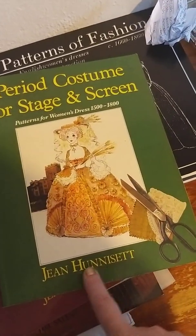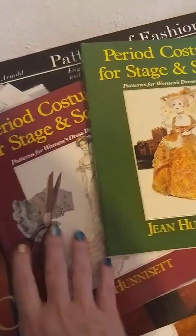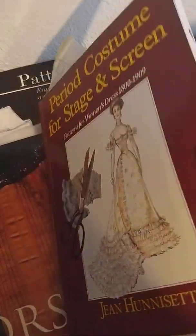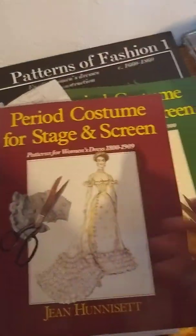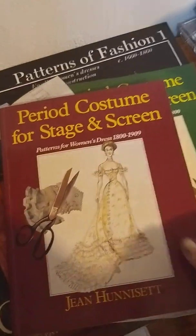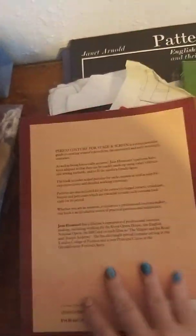So, Jean Honeysett. These are actually a really useful book as well, especially if you want something maybe history bounding, where you want to wear costumes but make them a little bit easier to wear, not wear as many layers, or have easy access to get them on yourself. And this is the later period. So yeah, these are great.